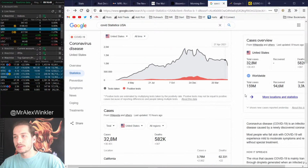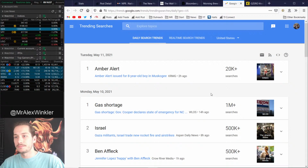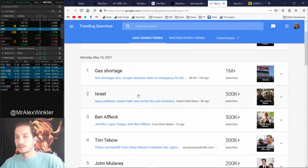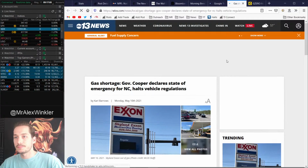Vaccinations in the US are getting close to 50%, looking really good. COVID cases are really taking a nice little dip from those huge highs that we had. Here we go. Gas shortages, number one yesterday, taking a big hit.